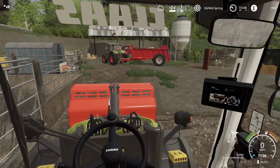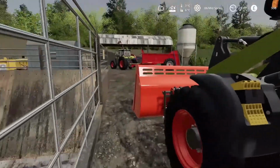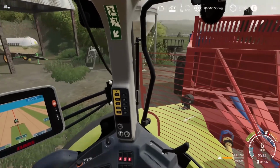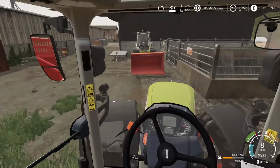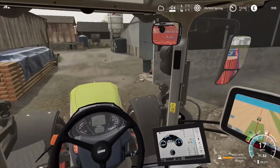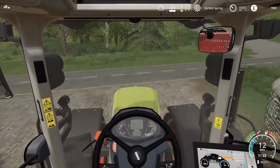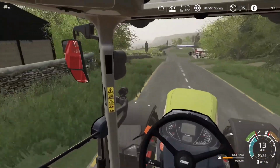But we'll leave this just sitting here for now. And then back into the wee Arion. Seems like quite a nice wee tractor, this wee Arion. I have a bit more of a Case man myself, like, but the wee Arion's nice for a bit of a change. We'll run down here as quick as we can and see what way we get on.